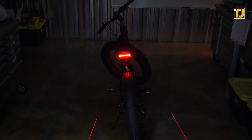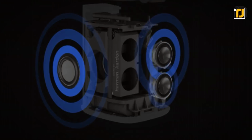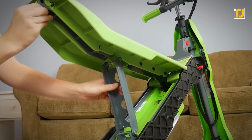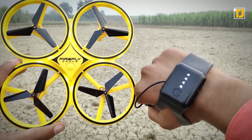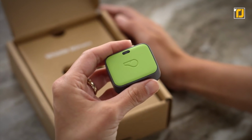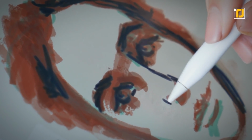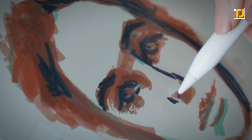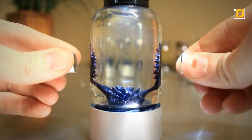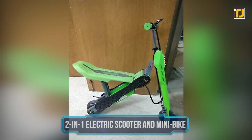Thanks to some of the latest science and technology, there are cool new devices made for all sorts of everyday purposes. We're talking transforming scooter bikes, drones controlled solely by gestures, and even location trackers for all the pet owners out there. Number 1 would undoubtedly make you marvel at the wonders of science, so stick around to the very end. Let's get started. Number 10.